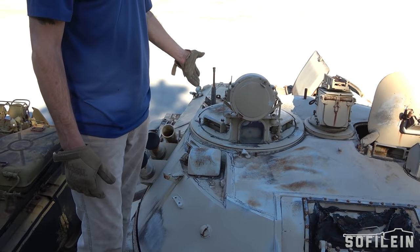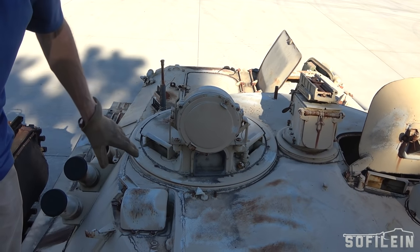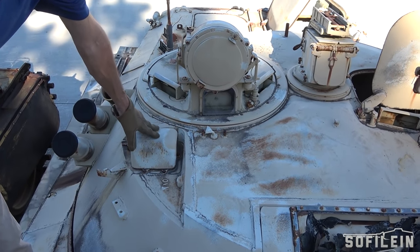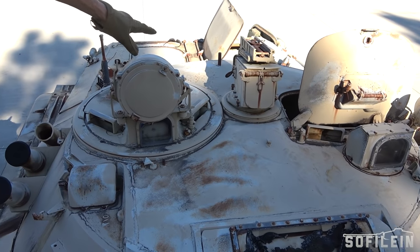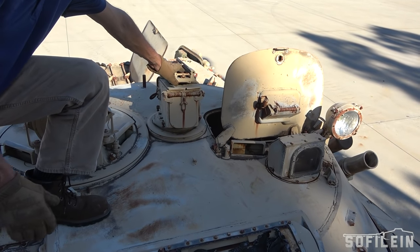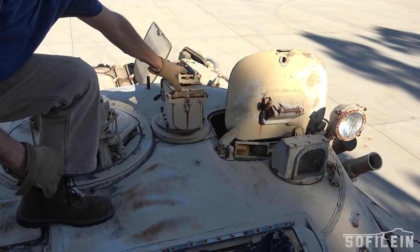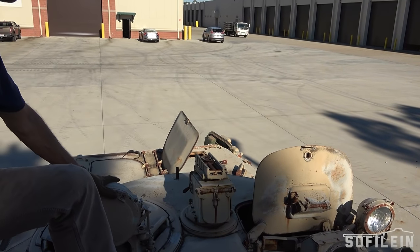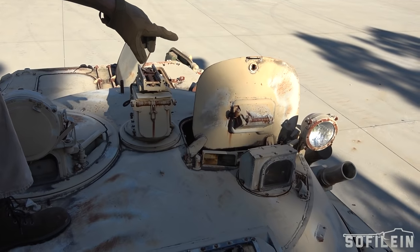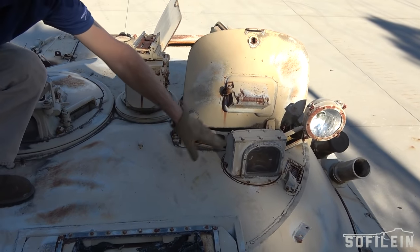So, starting with the commander's hatch, of course, we talked about that's his IR searchlight, has its cover on right now. This is the cover for the commander's sight system that I pointed out earlier. Going over, this is the launcher for the AT-5. Slightly different than the AT-4. On the BMP-1, it was actually set forward and it was a missile. On an AT-5, it's just a tube, much like a TOW is. And finally, ending with the gunner's hatch, his daylight searchlight, and the gunner's sighting system that I pointed out earlier.